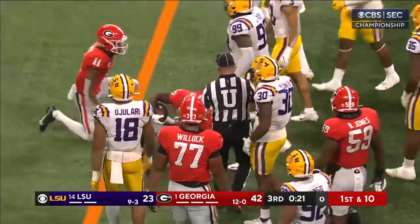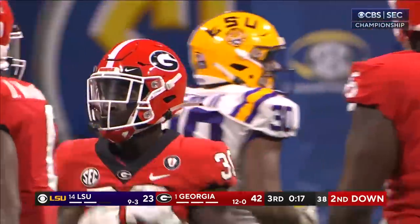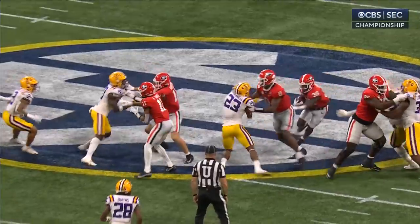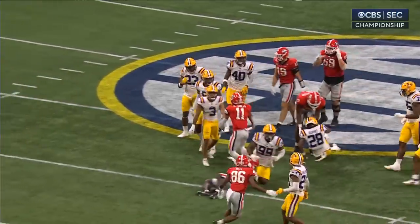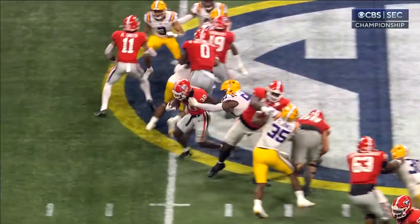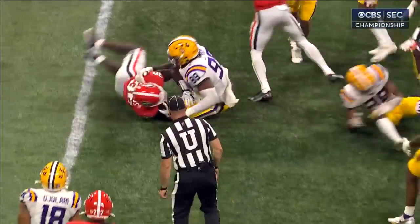And Edwards brought down by his collar, but it was the front collar, so no flag on Roy, who made the tackle. Georgia fans were thinking it was face mask. I don't think it was. Nope. It's the front of his jersey and shoulder pads. He would have grabbed anything he could find right there. Anything to get my hands on him. Right.